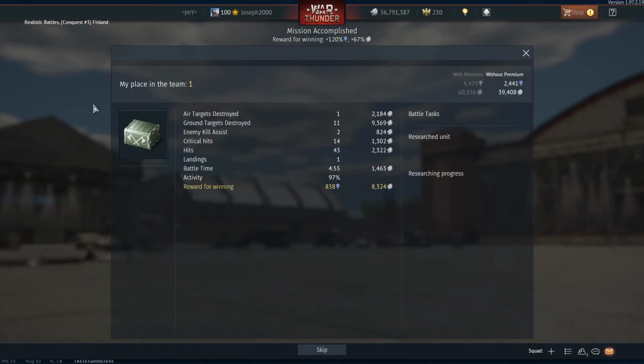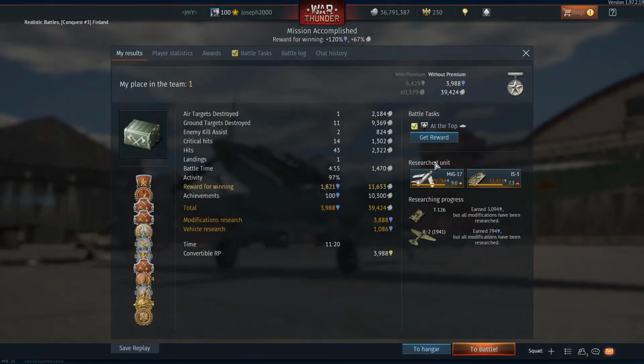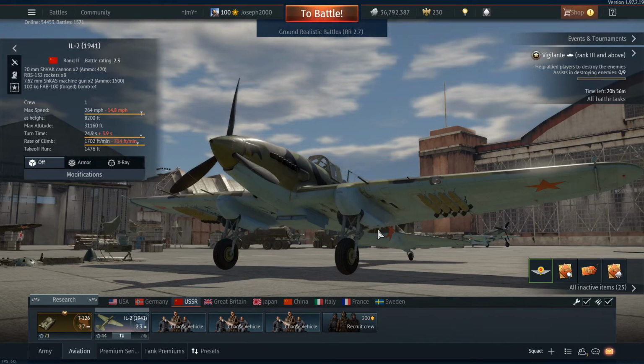Because I managed to keep the plane at sufficient speed. A Viking Fury trophy. No one cares. But I'll take the daily task either way. Well, not a bad result. I mean, could have been better, certainly for the plane, but for the tank, that was pretty impressive.